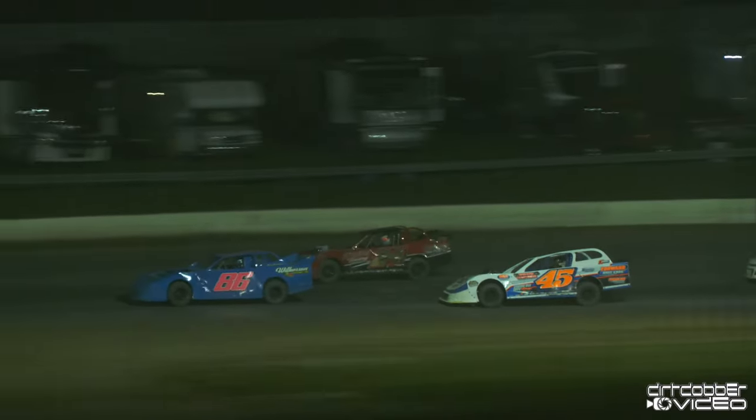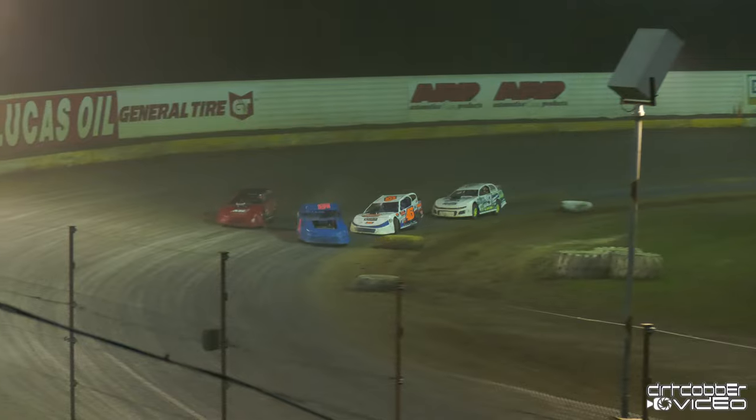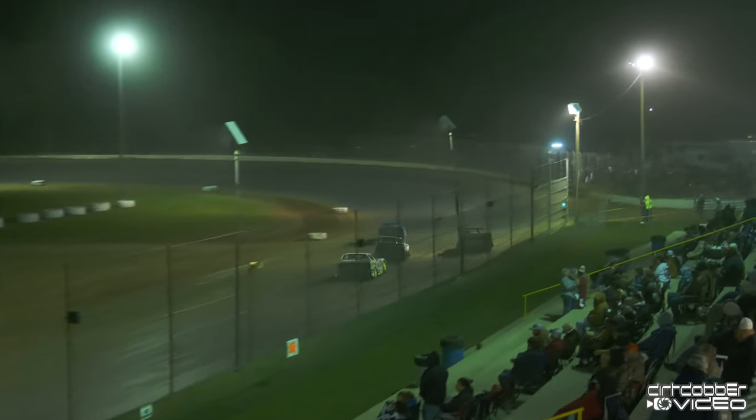Ivan Lloyd showing the way here at All-Tech Raceway. Yeah, setting a blistering pace in that 21 car. We talked about it going in. He was probably going to be the car to beat, and he is showing that so far as we're a little past a third of the way through this race. Side by side for second.